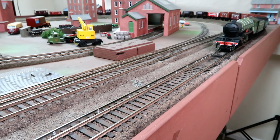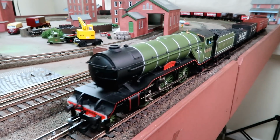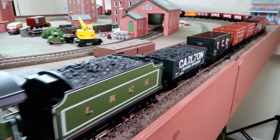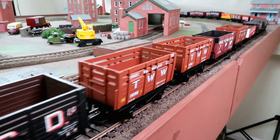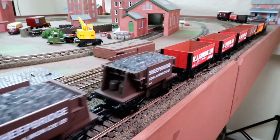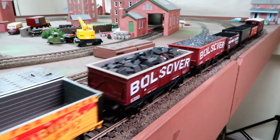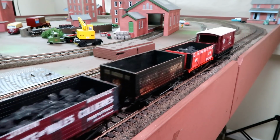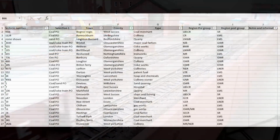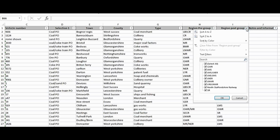So in this video's description box you will find a link to my Google Drive, Model Railways Unlimited folder, and the MS Excel database I have mentioned. When you follow the link, the database will open. Over on the top right, third from the left, is the download arrow.